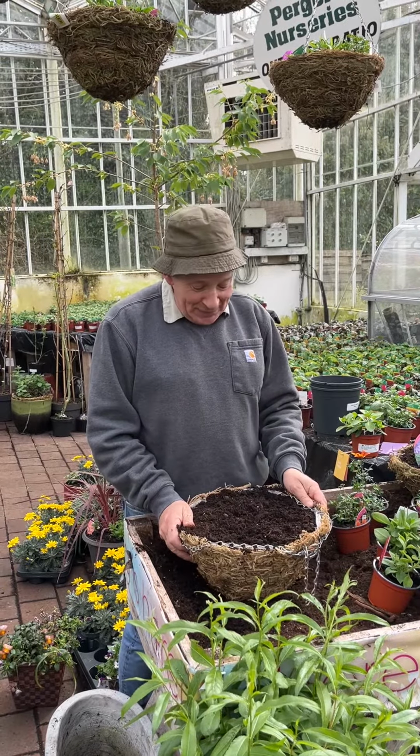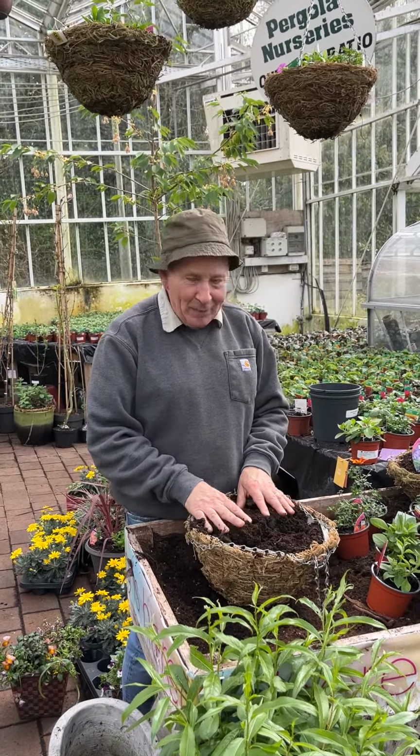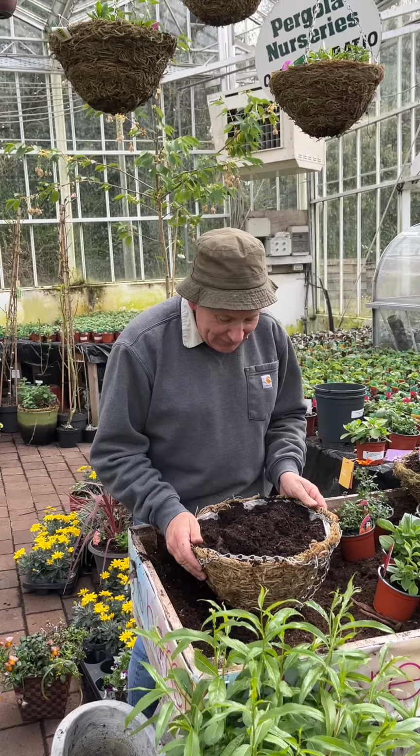We're putting together hanging baskets now that are going to flower from May right through until October. Don't forget the essential ingredient in the basket is Sylvagrow Compost. It contains 12 to 14 months slow release fertilizer and a wetting agent. You've got all the major and minor nutrients in there.